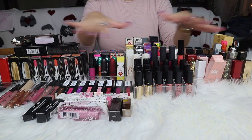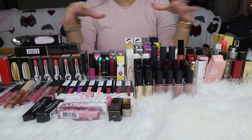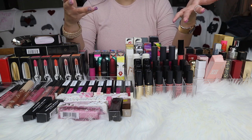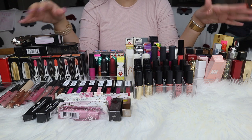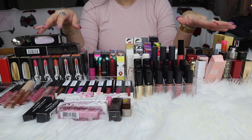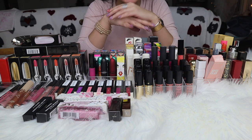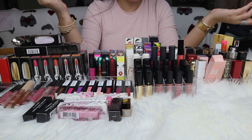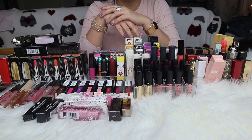Alright, so these are all of my lipstick collections. I am not sure that this is the right way of presenting them, sitting right here opposite the camera, or should I be at the back, or should I have just placed them in a drawer and then have the camera overhead? But let's just try this one. And I'm not so sure if I'm going to open them one by one, but come on, let's just get started. I think I am going to start with the lip glosses and then we go with the lipsticks.